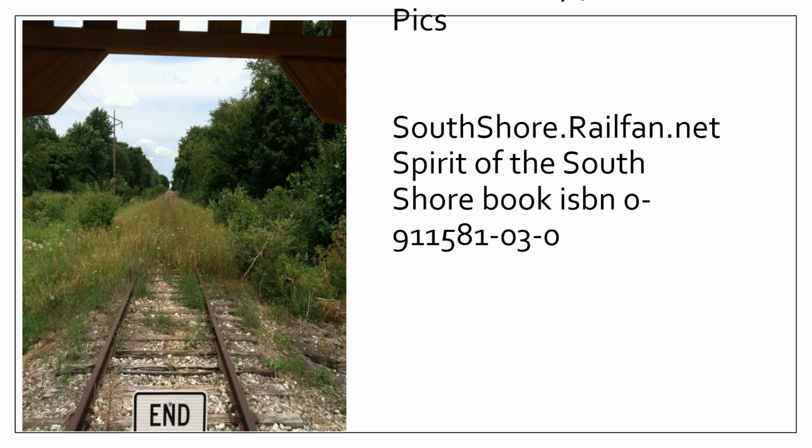If you'd like more information on the South Shore, a couple good things here I put down are southshore.railfan.net on the internet. There's a lot of good information and pictures. And also the Spirit of the South Shore book with its ISBN number there. I'm sure that's long out of print, but you could probably still obtain a copy on eBay or check one out of a local library.